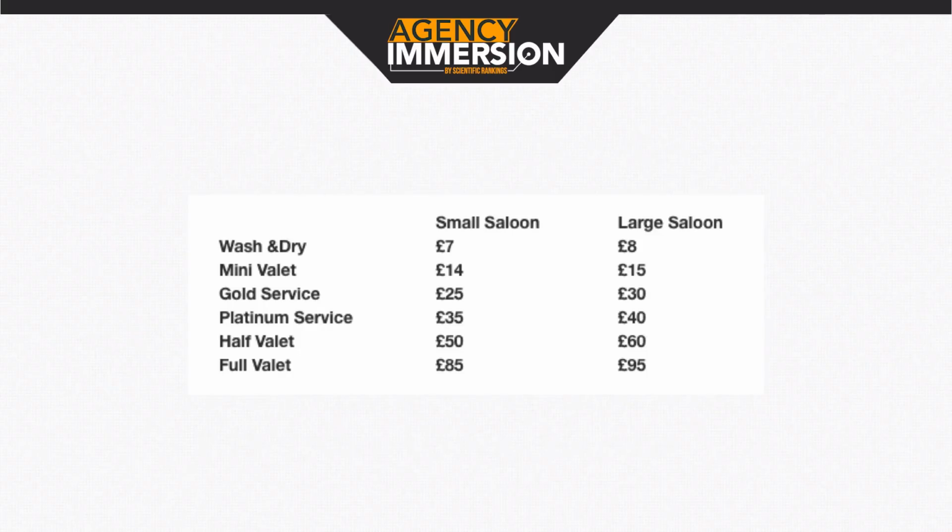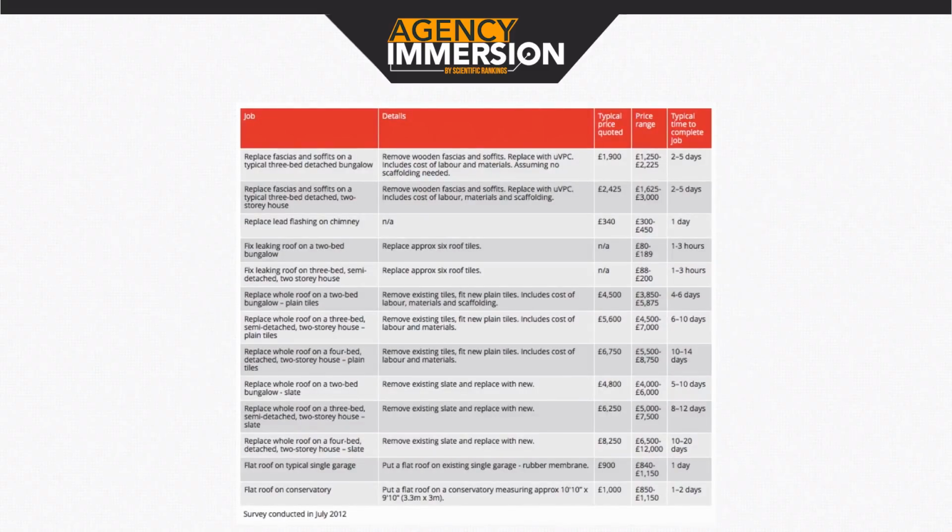And you can see that for a large saloon, their gold service is £30, probably more fancy than I imagine that most people get. Now let's look over at this example here, and you can see this is the average pricing list for the cost of a roofer in the UK. Now if you scroll all the way down here, you can see replace a whole roof on a 3-bedroom, semi-detached, 2-story house, plain tiles, with £5,600 is a typical quoted price, which is around $7,000 if I'm not mistaken.